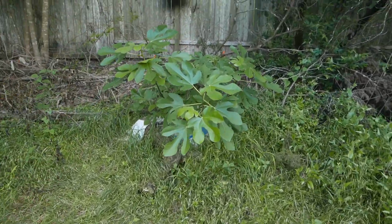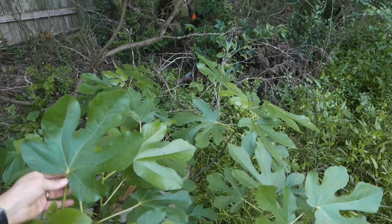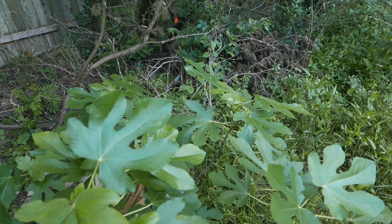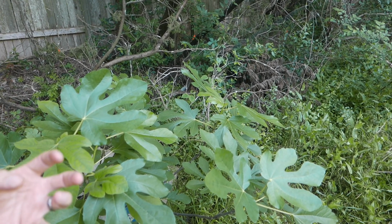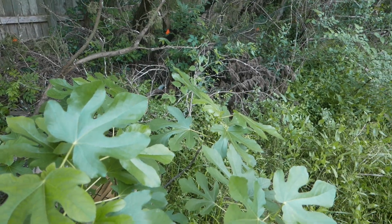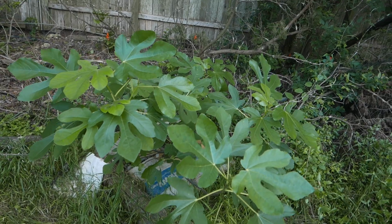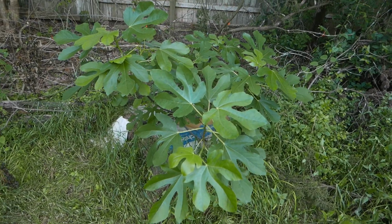Over here is another fig. This is a neighbor's fig, and it's a pretty good fig. It makes racquetball-sized figs, pretty big ones. It's not a brown turkey, which is a low-brow fig to us figgies, but it produces a white fig, not a dark purple fig. It produces a white fig, and it produces some brebbas as well. Brebbas are the early spring figs that are the figs that did not ripen last year. They ripen early in the season, and then another batch will be ripening sometime in August.